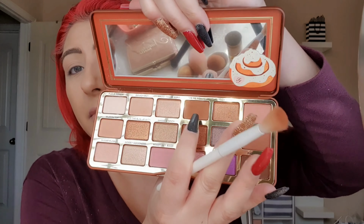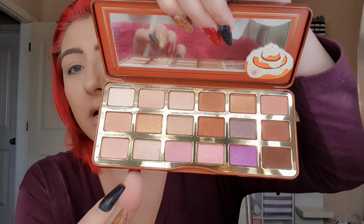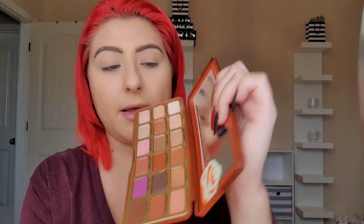Ooh, this is beautiful. So I'm going to do See Me Rolling, this shimmer, and then this one in the outer corner. That's what I'm going to do. And then I guess frost those buns in the inner corner. You know me and my inner corner highlight. So that's what I'm going to do.